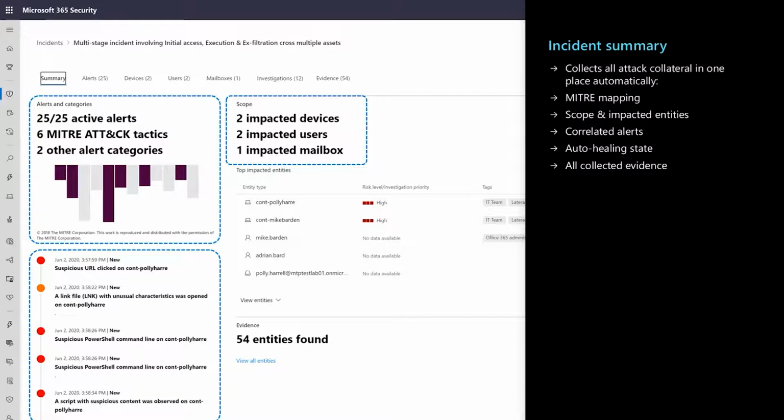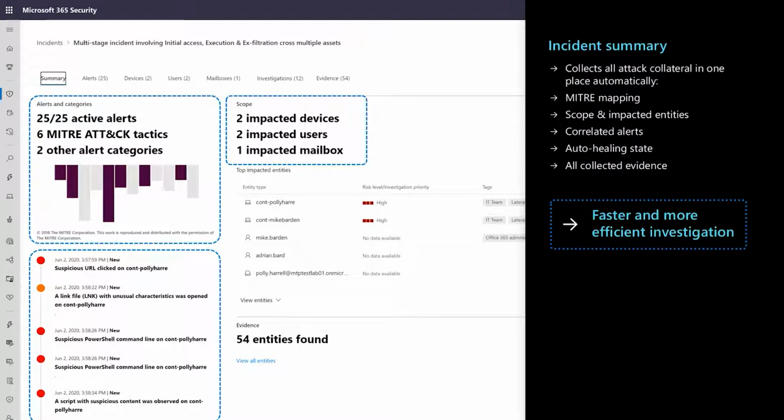If you're part of a SOC team, you know that Excel spreadsheet or shared notebook you use to collect all your notes and data points during an attack investigation? Well, no need for that anymore. The incident collects all that data for you, making for a much faster and more efficient investigation. To continue the investigation of this incident, let's drill into the alerts collected here.